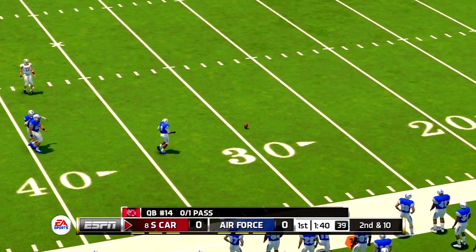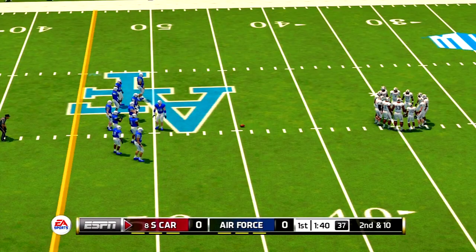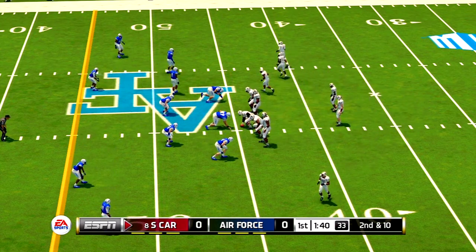Throws quick to the receiver and falls incomplete. That was textbook coverage by the defense. That's exactly what you want to do on every single pass play, but it doesn't always happen.